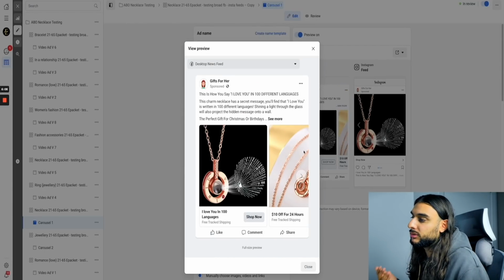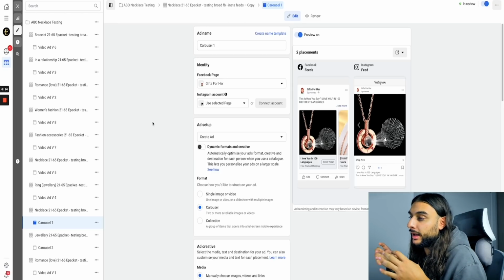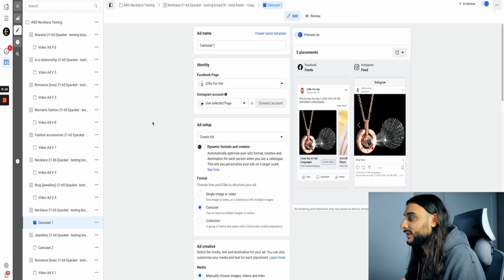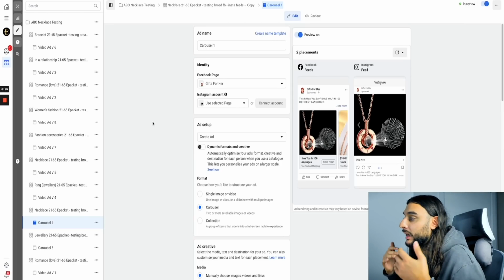So I'm testing loads of different creatives. You can see that was the carousel. So I'm testing lots of different imagery and lots of different videography. Now, the key to success with Facebook ads is just variations, giving Facebook a load of stuff to do and seeing how it goes, especially in the testing phase, which is what I'm in right now. I don't know what's going to do better, photos, videos, or carousel.